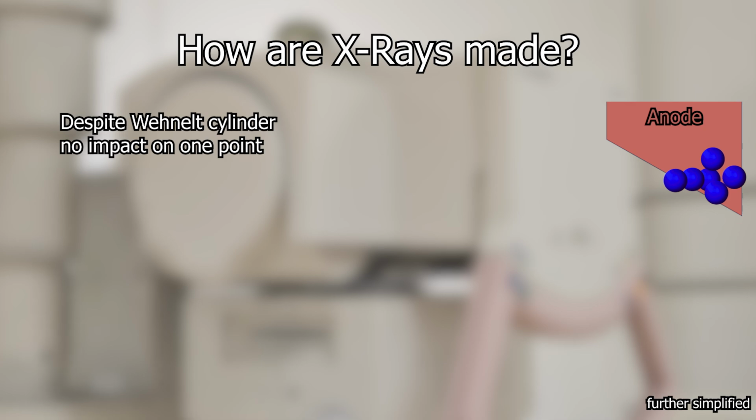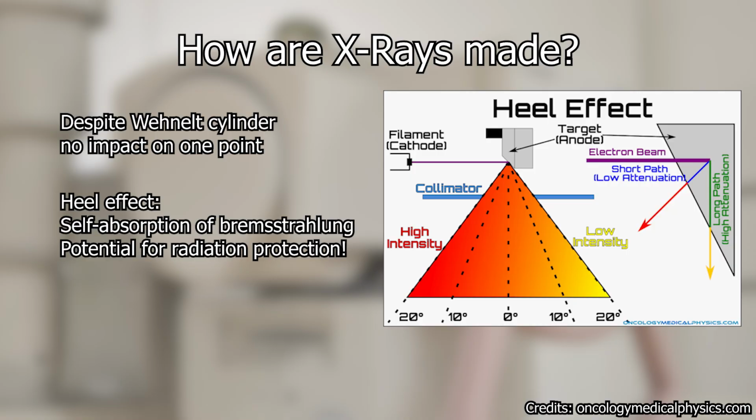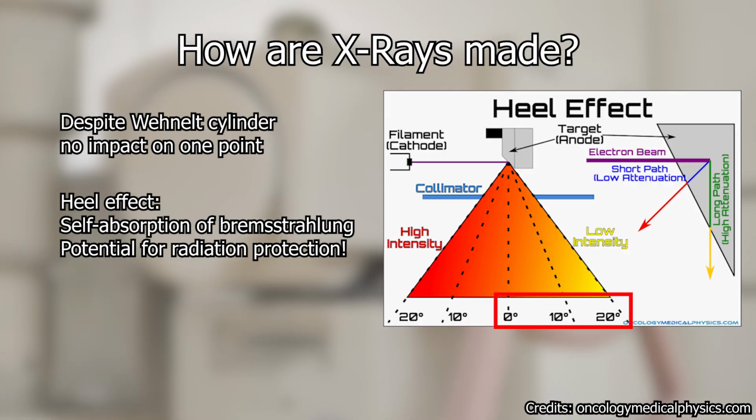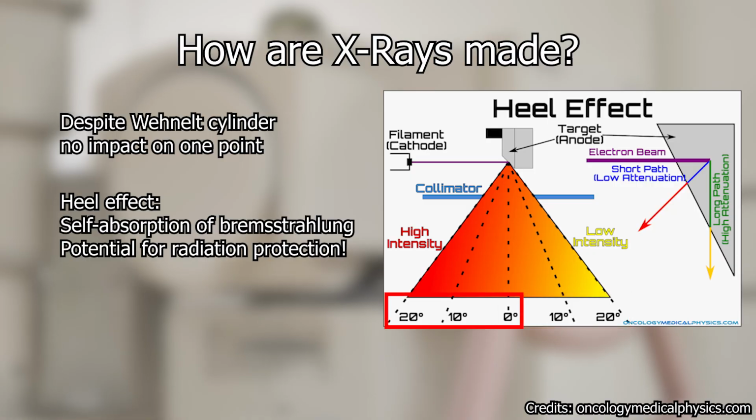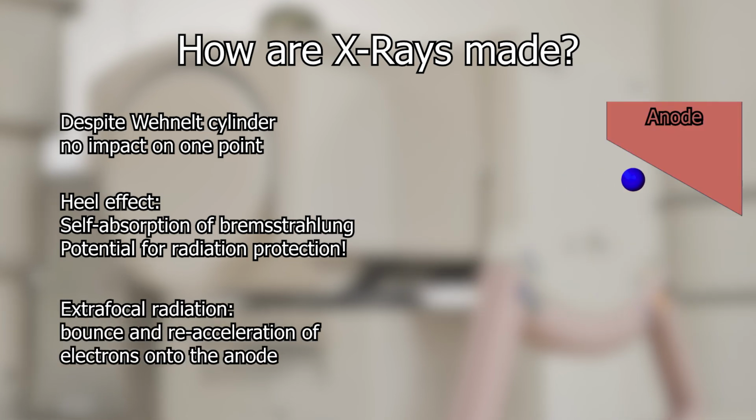At first glance, a related effect is the Heel-Effekt. This is often wrongly attributed to this uneven impact, but this is not the case. The Heel-Effekt describes the self-absorption of the braking radiation by the anode material. This reduces the radiation exposure in this exposure area, as the radiation has to pass through more anode material. In addition, we have even more radiation exposure in this area due to extrafocal radiation. In other words, some electrons can bounce off the first impact, are accelerated again, and then generate new braking radiation.